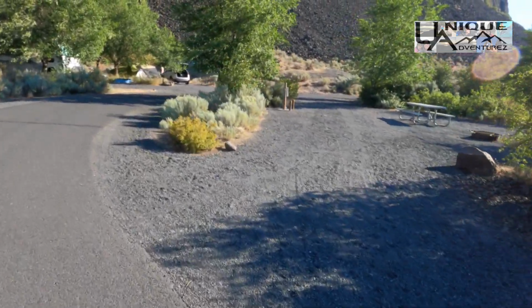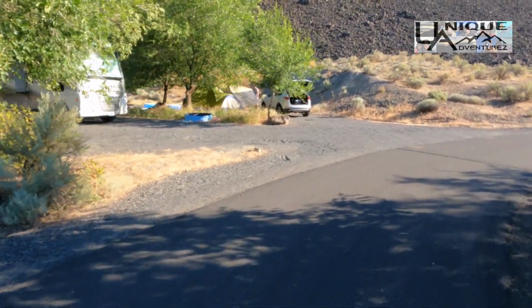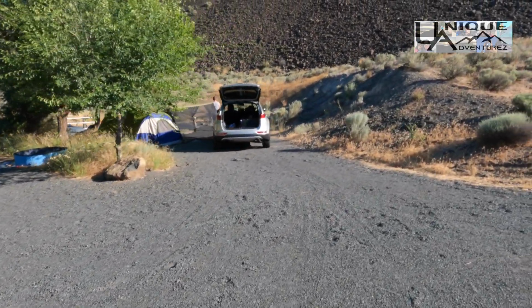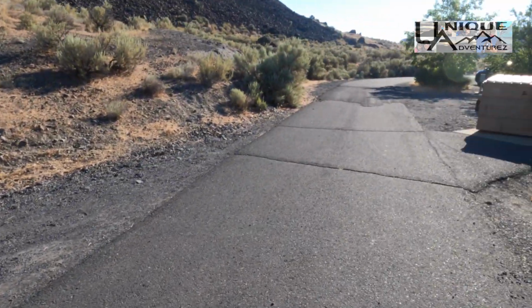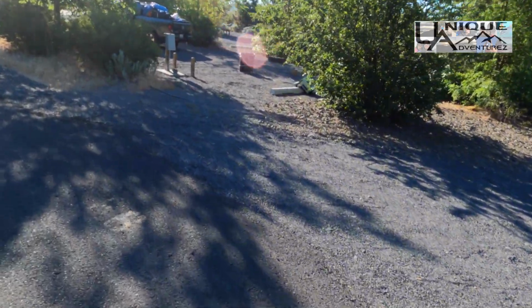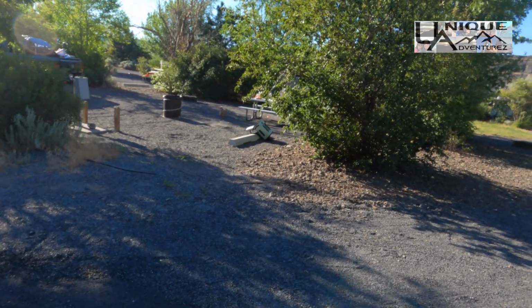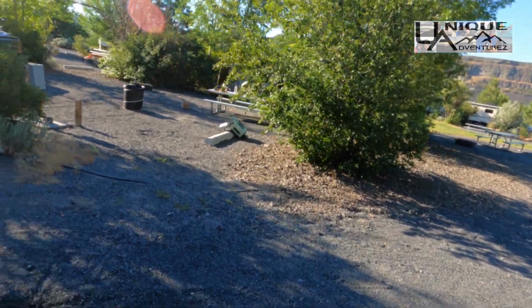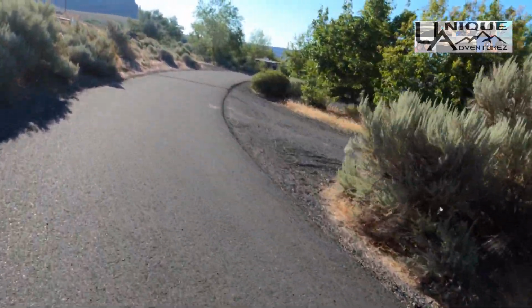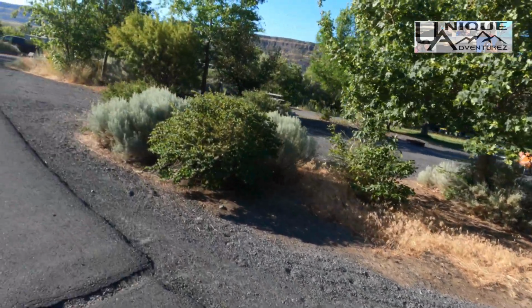And then we got 60, big open, almost looks like a pull through. That's actually probably a really easy site to get into. 61, nice little one tucked back here in the corner. 62, another deep site. 63. Oh, I'm sorry, this is not 63. This is 68. We must have missed one there somewhere. So this is 68. Another deep spot. Oh, this is 64. Looks like we're counting a little bit backwards. Another deep spot. 65.